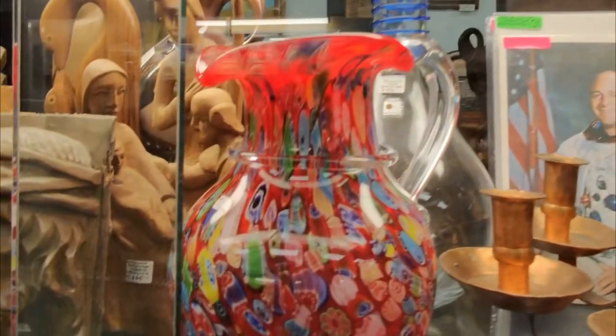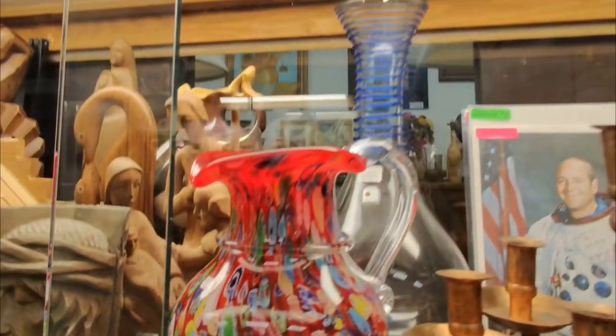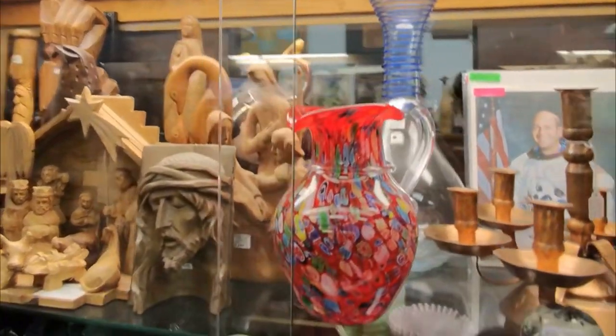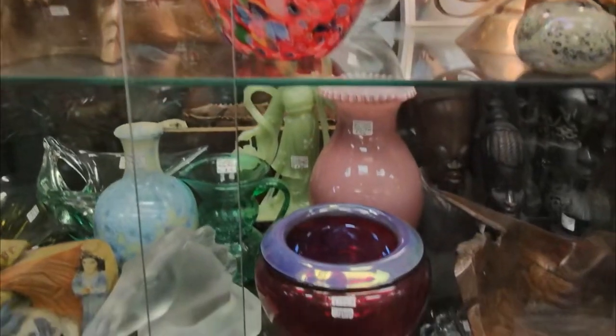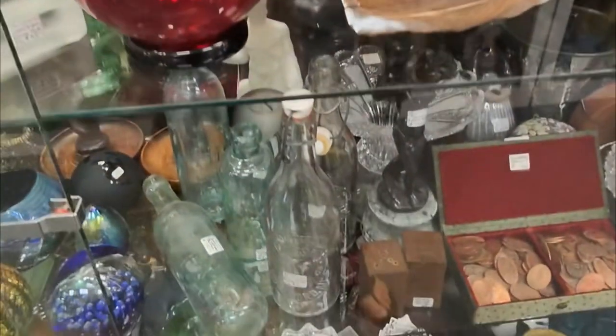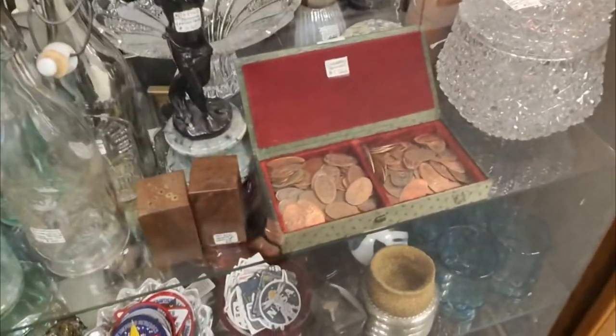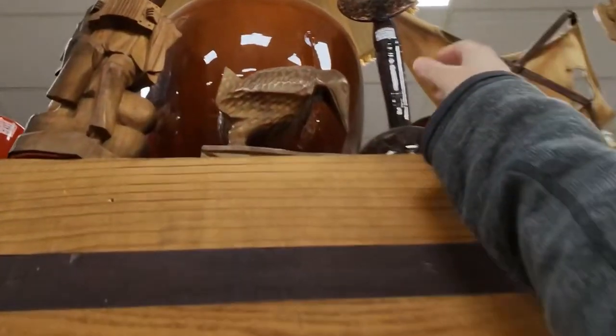Look at the Blanco in this case. They're beautiful astronauts. That plied spiral in the back there is also a Blanco vase. Oh, such good stuff in here. And then down here they had that vase that is throwing me off because I think I have one just like it and I can't figure out who makes it.